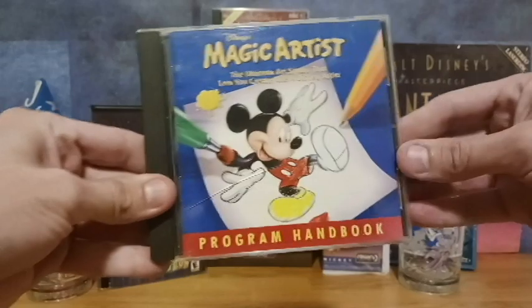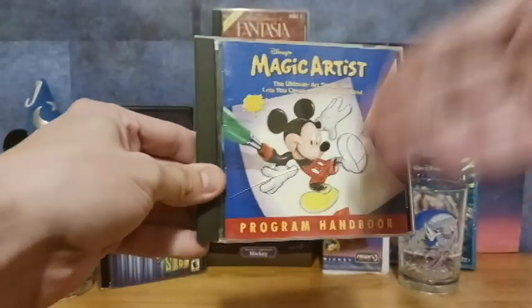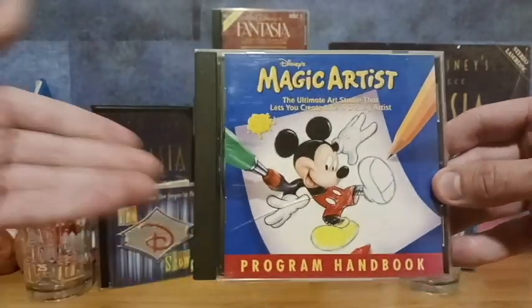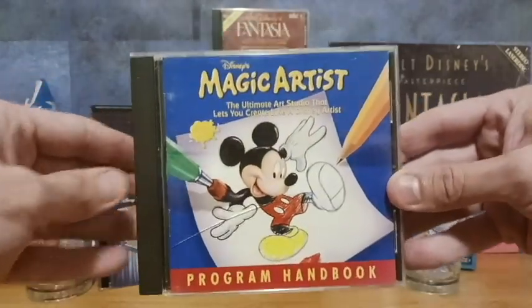But what I really liked about it is that you were able to get lessons on how to draw Mickey, Minnie, Donald, Daisy, Goofy, and Pluto. And they gave you a little history lesson of their past episodes and when they actually debuted and the legacy they left. It's just really cool.